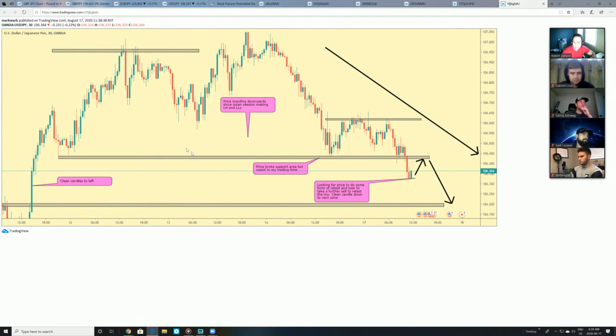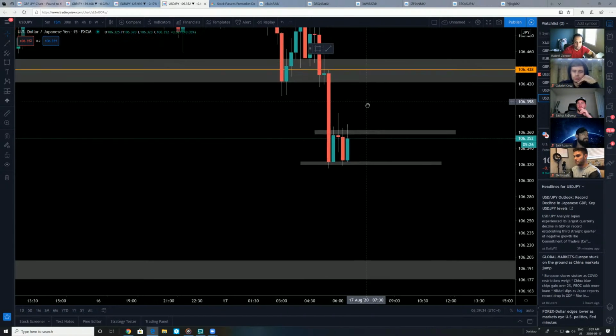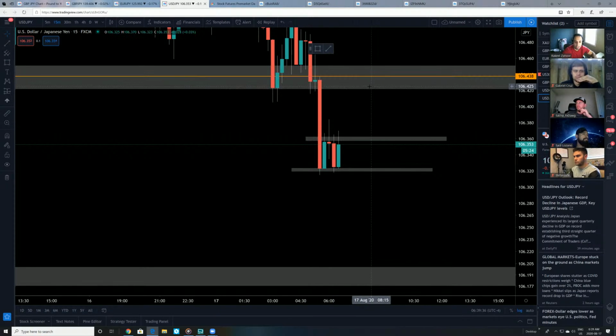USD JPY. Price trending downwards, 18 session lows, clean candles, price broke support, but wasn't in my trading time. Looking for price to do some sort of a retest. Yeah, that would make sense. Probably a retest or a break of the low right over here on USD JPY for it to continue moving bearish. That's going to be pretty good, because two things can happen. Either price can break above here and create a resistance and then continue down, or it can just consolidate here, break this low at 106.320, and then continue moving bearish.